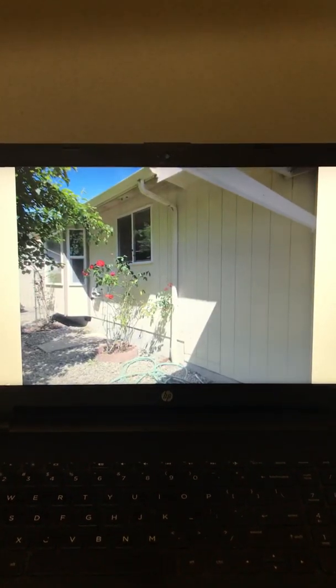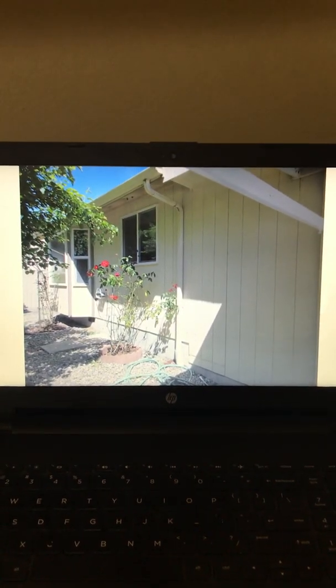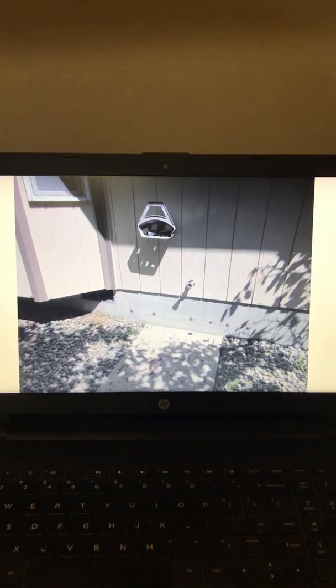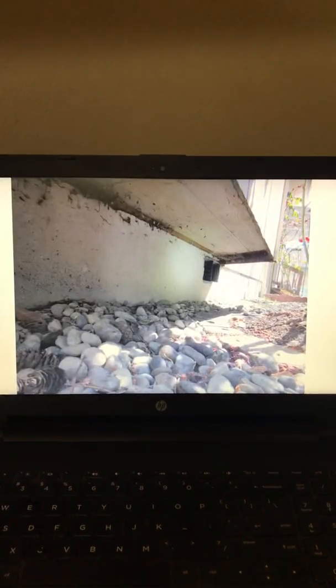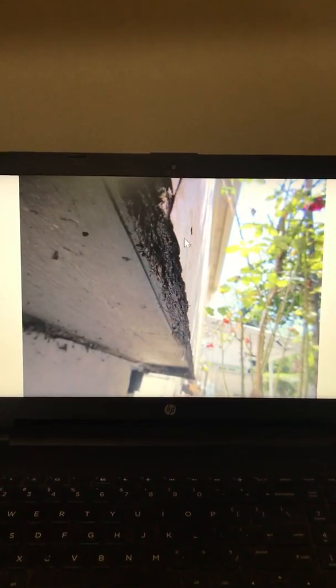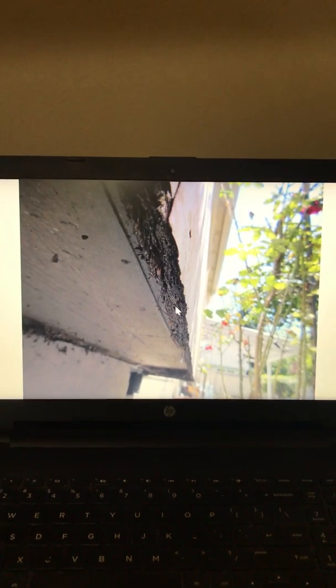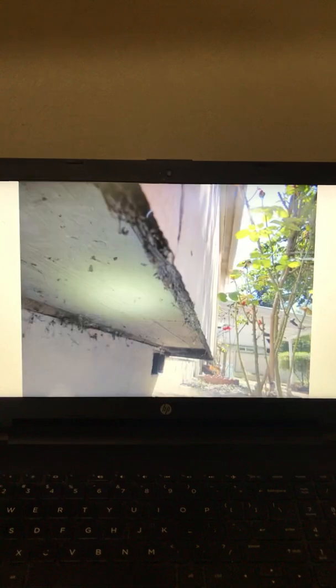PVC type roofing. Vegetation contact, rose bushes growing against the house, more deteriorated siding, and then on the back side of the house still. This is a good close-up of the bottom edge of the siding materials. Again, you can see how it's frayed and deteriorated.